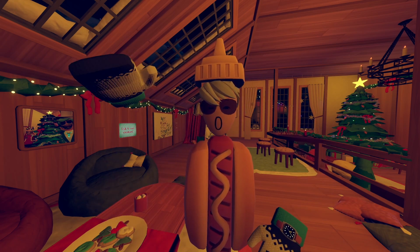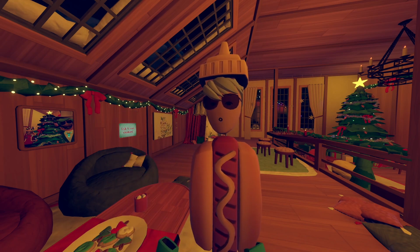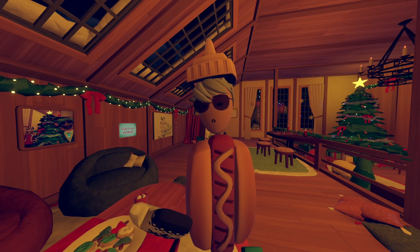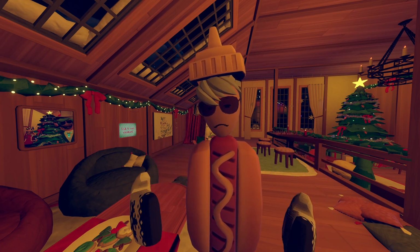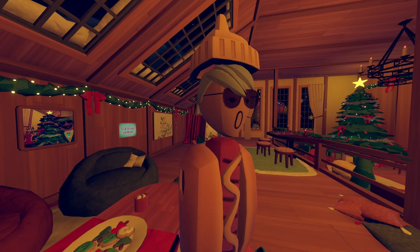Next outfit is my mustard outfit, and I'll count this because this was technically my Halloween costume of Halloween of 1 year whenever this outfit came out. I was mustard and my friend Burley was ketchup. Great cosmetic, by the way. I love that Rec Room did this. It was really good by them.